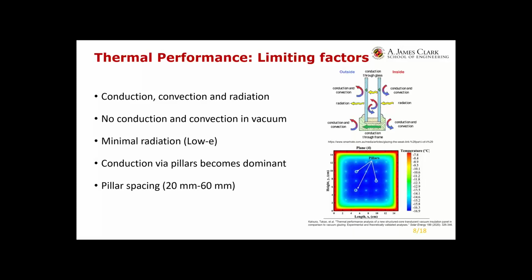In this picture, you can see the pillar locations. This is a thermal image. The farther apart you have those pillars, the higher the R value of the VIG. You can achieve an R value of like 15. Or if they are closer, you can go about R5, R6, R7, depending on the spacing. So what determines spacing? The strength of the glass.